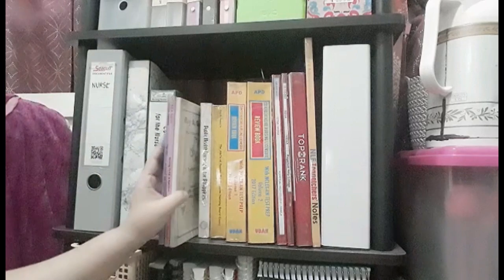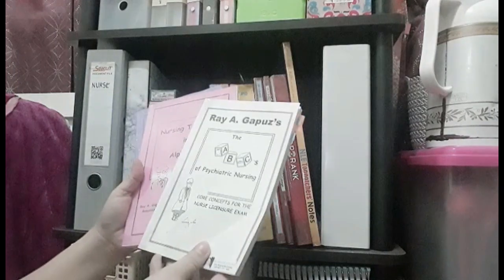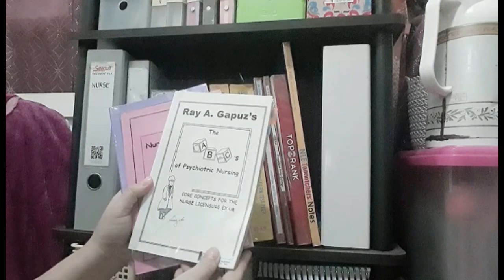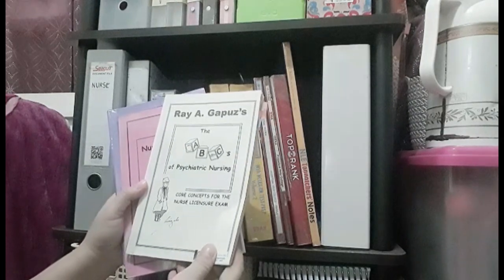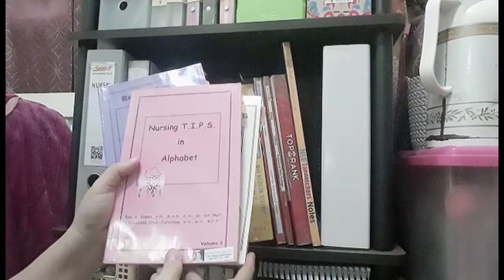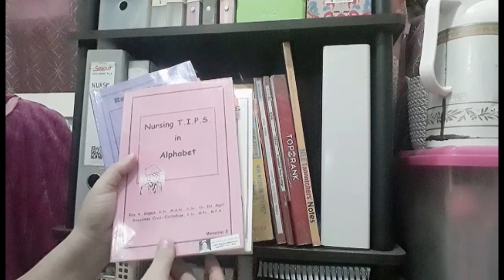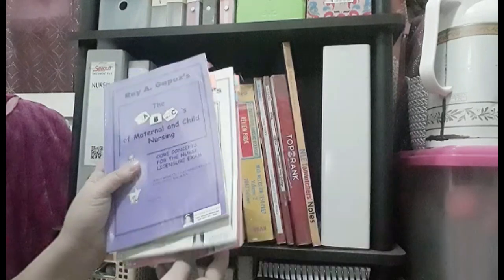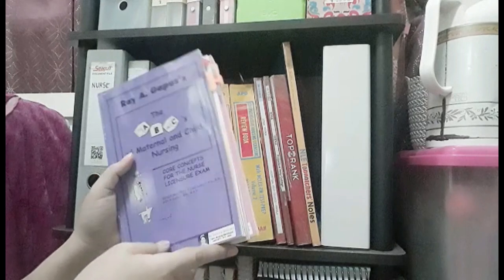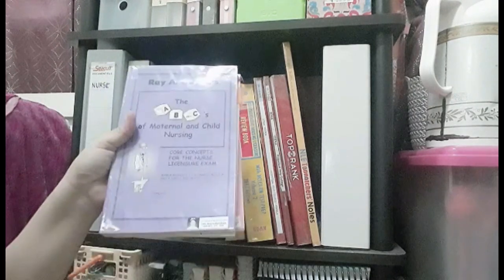And I have here Ree Gapos's pocket books, which have a very beautiful color, so eye-catching. I love this book: Psychiatric Nursing, the ABCs of Psychiatric Nursing, Core Concept for the Nurse Licensure Examination. Nursing Tips in Alphabets by Ree Gapos. And the ABCs of Maternal and Child Nursing, Core Concept for the Nurse Licensure Exam.